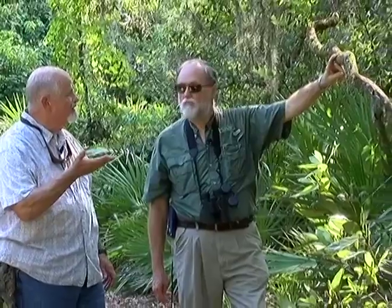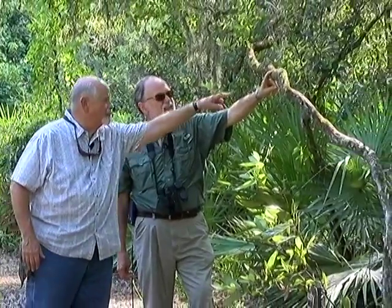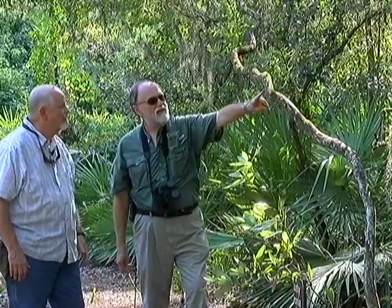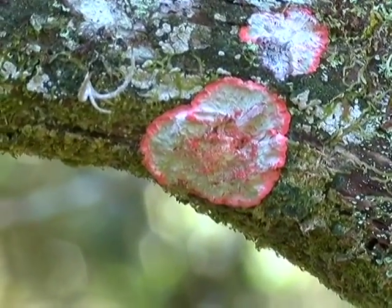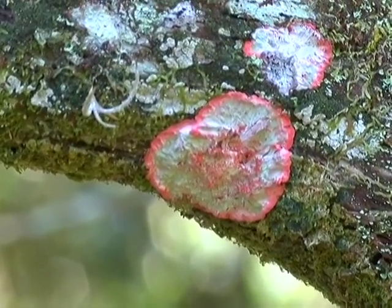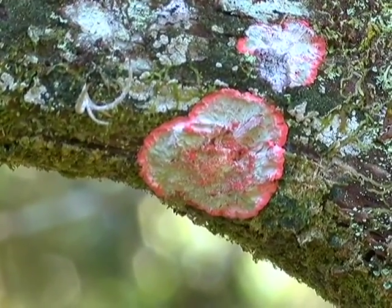On the bottom side of the leaf, what are the little red circles that we see on it? These are lichens. And this is actually called a red lichen. They're not hurting the tree, they're just growing on the surface of the tree. The tree is just support for the plant.